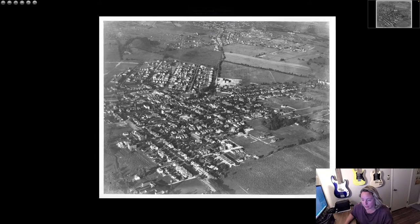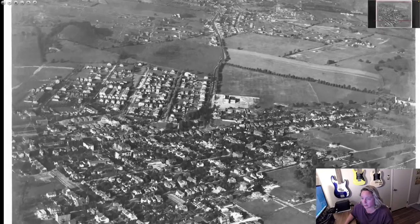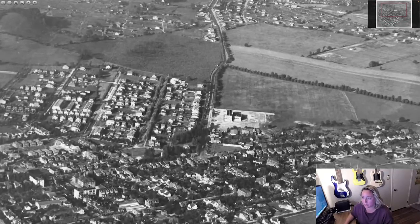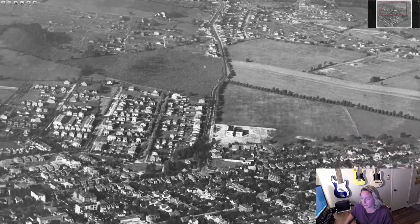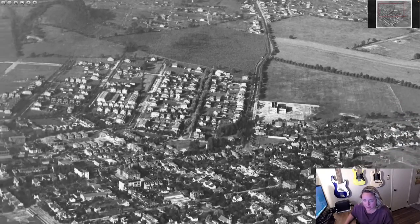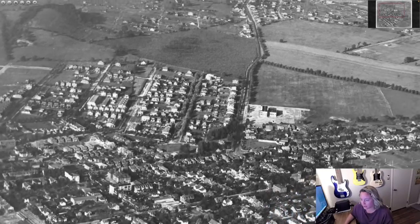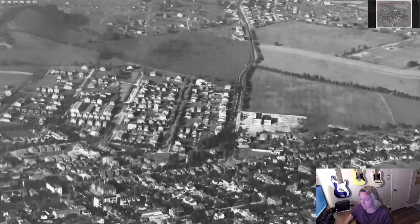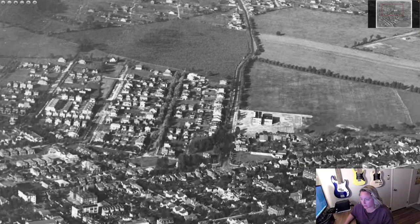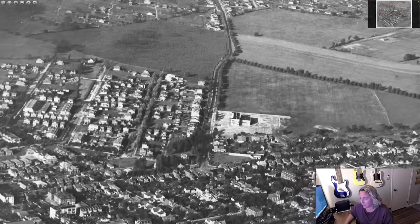So what are we looking at here? Okay, we're looking up Lancaster Avenue. This is Lancaster Avenue towards the city. And oh my gosh. So this is Shillington High School. Oh, this is really pixelated. Why is this not very high quality? This is Shillington High School.